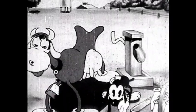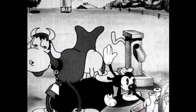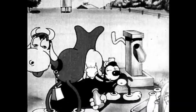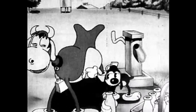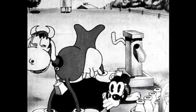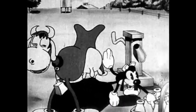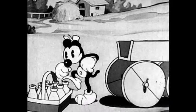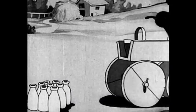This situation was something that was complained about a lot in the 1930s, milkmen and dairies watering down the milk. And here you just have it super exaggerated. He's putting in one little drop of milk per bottle. This is probably Sid Marcus's animation here. You can see how simply he's done the cow. This is probably Sid's animation too, of Toby loading the milk bottles onto the wagon.